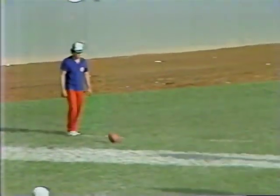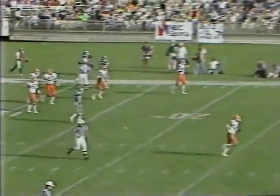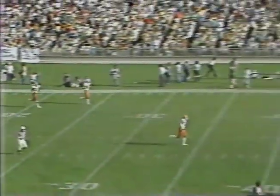Four-man rush. He's in trouble. Breaks loose. Now he's got time to throw. He goes deep. It is tipped incomplete. Ron Bolton knocked it away. Gaffney, the intended receiver. That is the end of the first half. The score is Cleveland 10 and the New York Jets 10.